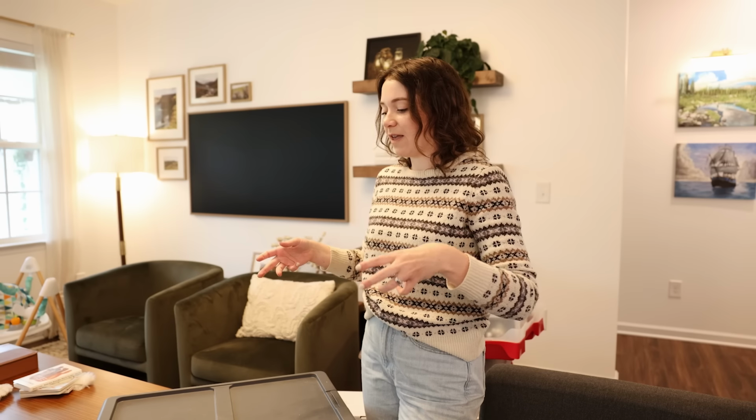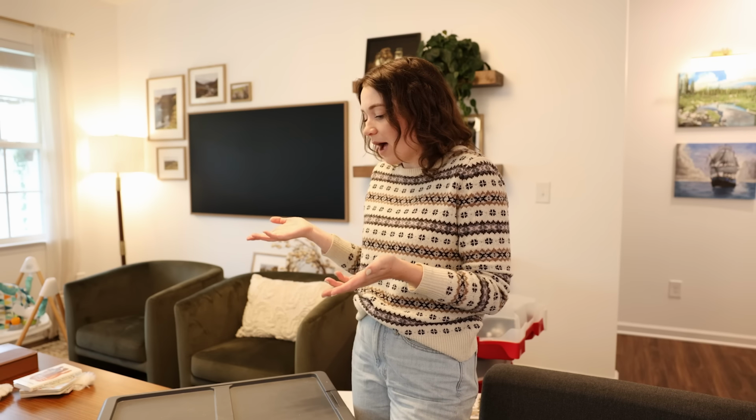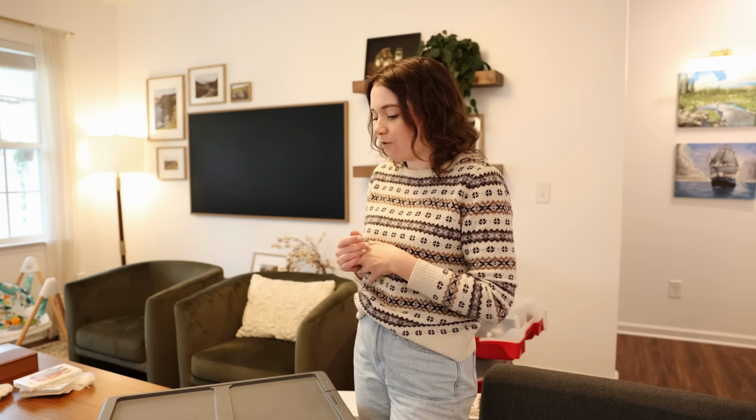I feel like I'm at a spot now where I'm really happy with our Christmas decor. I feel like we have enough that everything just feels really full and cozy and warm at this time of year, when I really do want our space just to feel filled with festive cheer, as corny as that sounds, but I love it. But also I don't have so much that it feels overwhelming or like it's a ton of effort for me to put out.